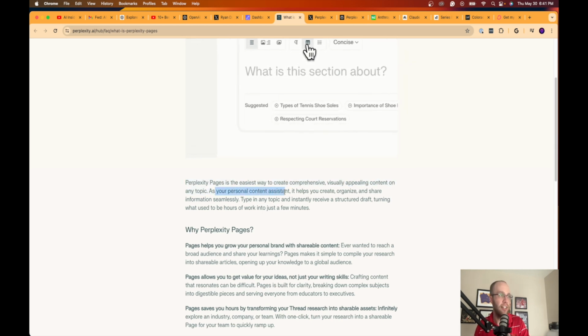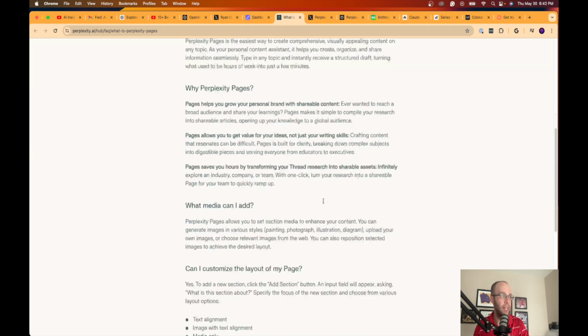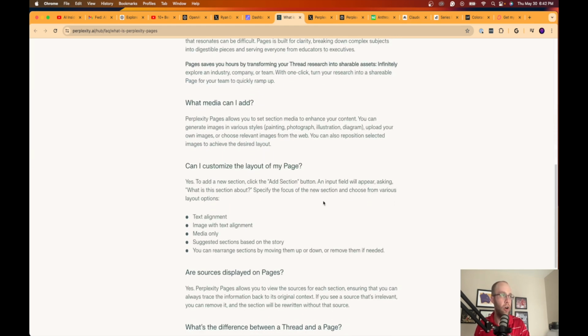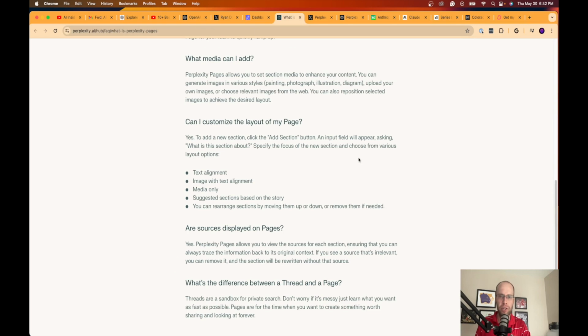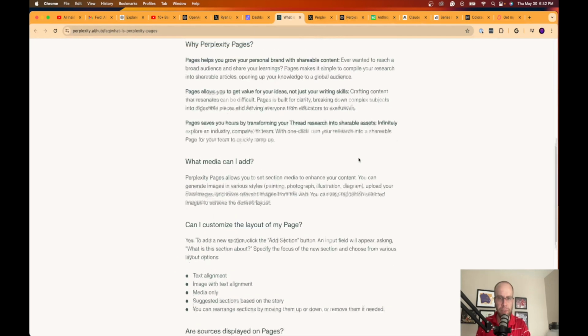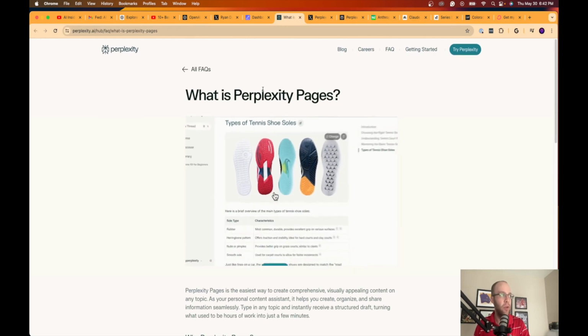As your personal content assistant, it helps you create, organize, and share information seamlessly. Type in any topic and receive a draft, turning what needs hours of work into just a few minutes. So this is really cool, and it can also generate images now too: photographs, illustrations, diagrams. I'm not sure if it had the ability to generate images before this update, so that might be another addition here to Perplexity AI. But just something worth looking into.